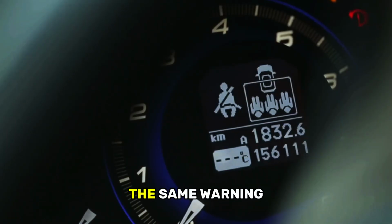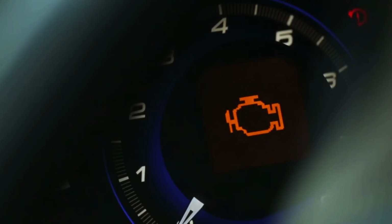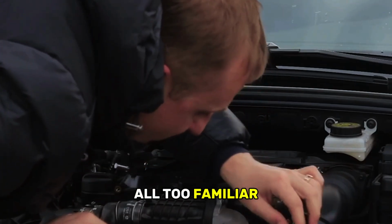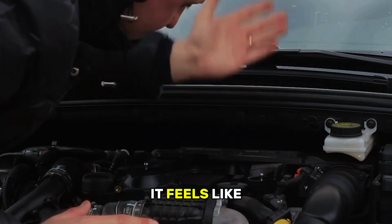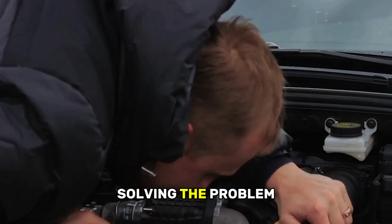It's the same code, the same warning, and the same sinking feeling. Frustration sets in, and you start to wonder if you'll ever get rid of that stubborn light. This endless cycle of scanning, replacing, and hoping is all too familiar for many car owners. It feels like you're stuck in a loop, spending time and money but never really solving the problem.